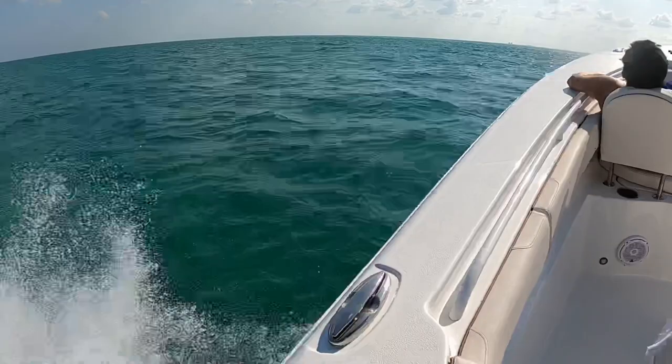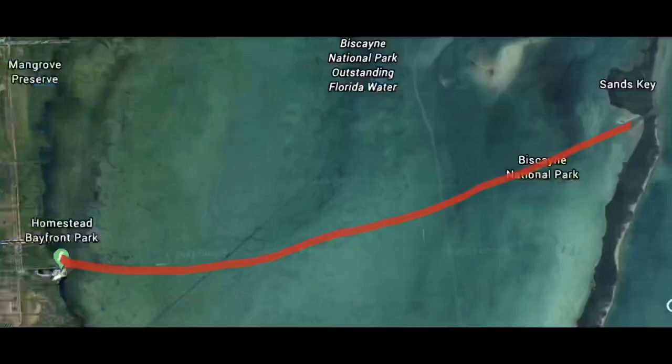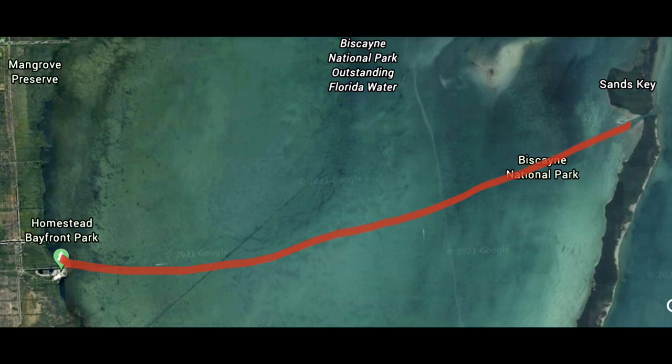On today's beautiful morning, we are heading out of the Homestead Bayfront Park and are heading to one of my favorite sandbars, Sandscut. Sandscut is located just about 10 to 15 minutes from the Homestead Bayfront Park, or if you're leaving out of Black Point Marina.